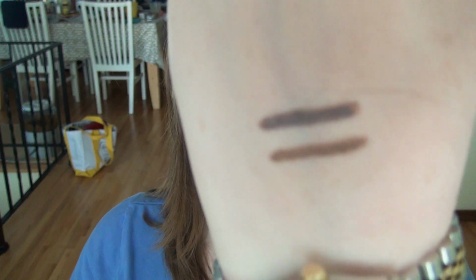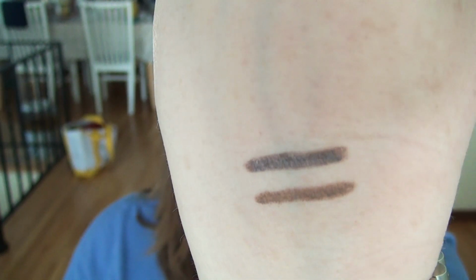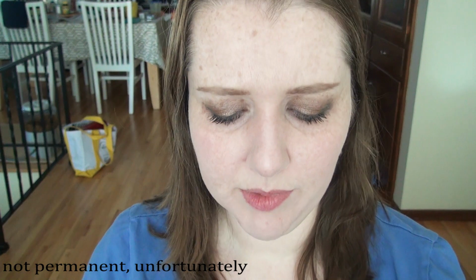Another liner that I like is the Urban Decay 24/7, and this is in Stray Dog. I had gotten this in the travel size naked pencil set that was a couple years ago, maybe. I had gotten it on Haute Look for a really good price. This is more on the gray side of taupe, and I believe it's a little bit metallic. I'm not sure if this is a permanent color. I'll double check. So next up are my cream shadows.